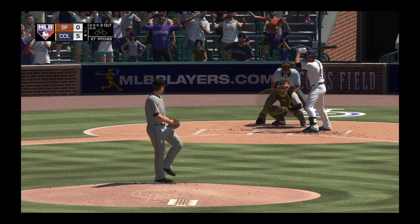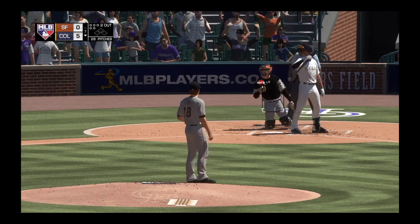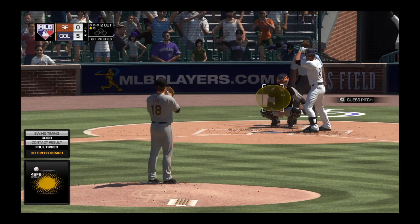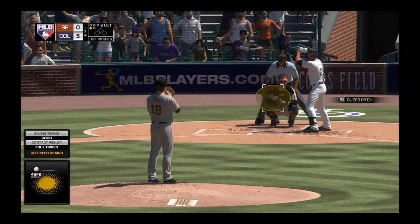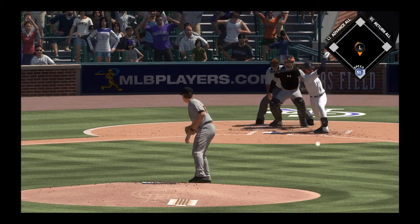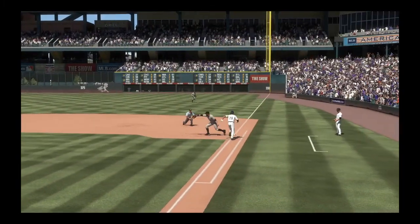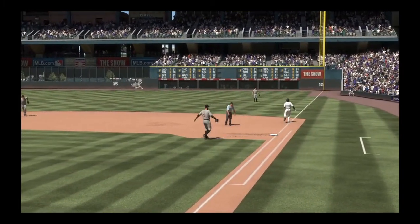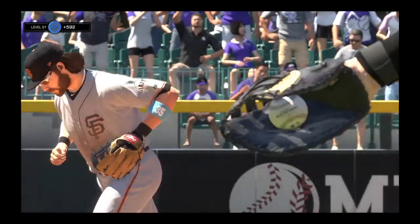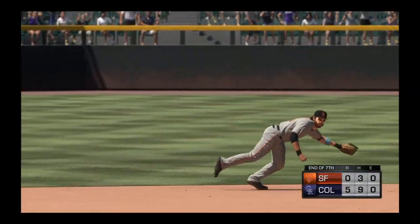Here's Nolan Arenado. Third baseman, Nolan Arenado. And this is going to be a foul ball. Hit hard to short. Crawford dives. What a stop. He gathers the throw. He is out. The defense on display on this beautiful diving stop at short.